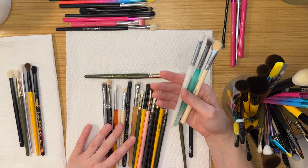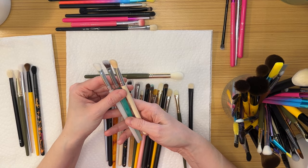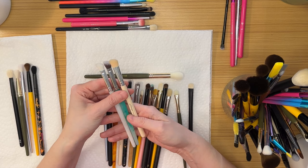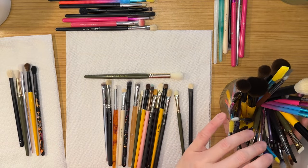Because I think all of these are going to go in my maybe pile, and I'm going to ask you to please enlighten me and let me know, what do you use these brushes for? Because I have no clue. I almost never reach for these because they intimidate me. So they're gonna go here, and hopefully you guys can give me some advice.